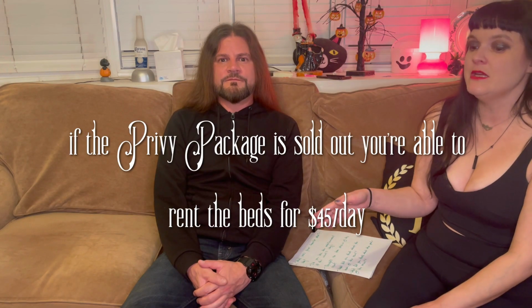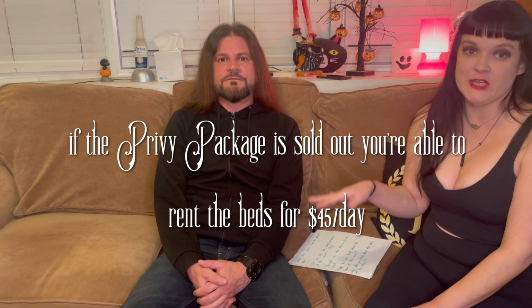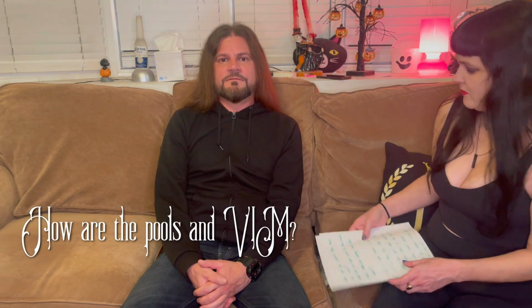This time we did rent a beach bed, even though the Privy package was sold out. I was able to rent that for $45. And it was wonderful. Always, they're just great. They do a great job coming over to you, asking about drinks and things like that. So it's great. What do you think about the pools at this resort?